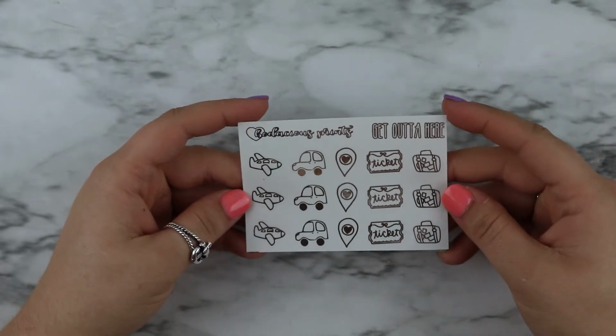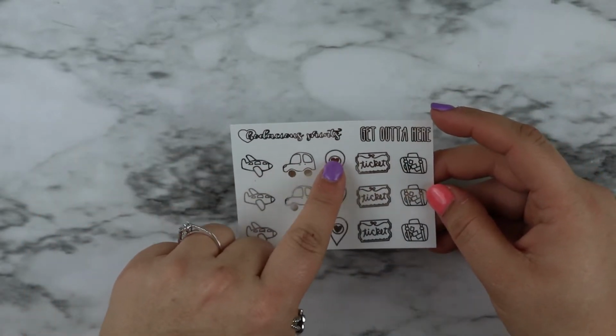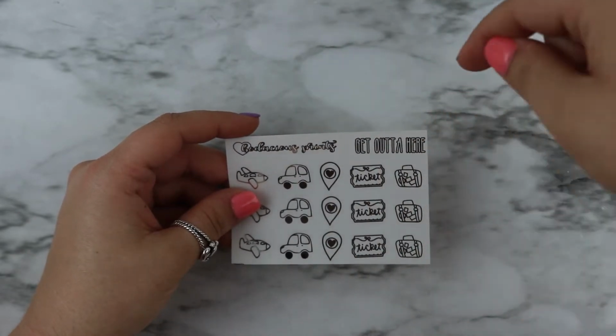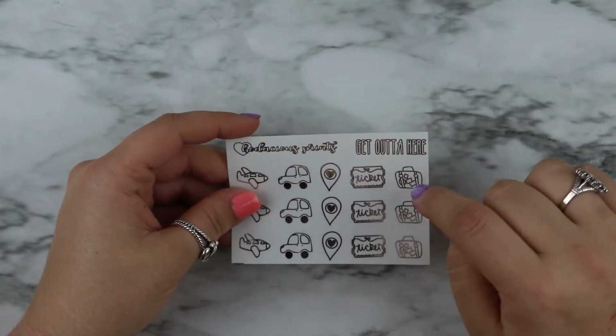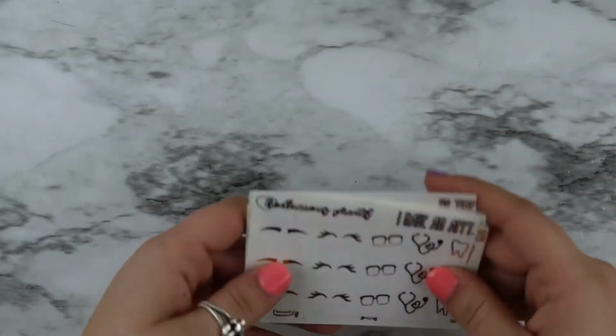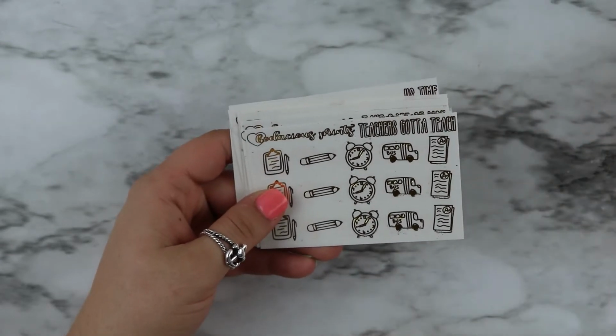And you gotta get out of here. Plane, car, that little, you know, we're here type symbol thing. A ticket and then a luggage. And then I got it in gold as well. So here are the gold sheets of the same one.